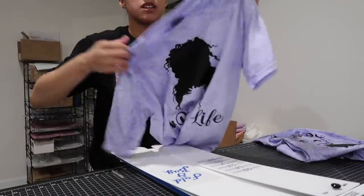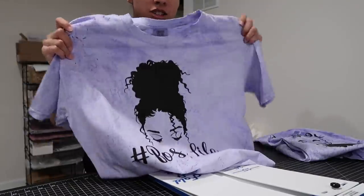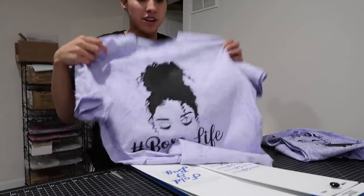So I just finished making the Boss Life shirts. You guys love these. So I'm gonna go ahead and package these. You can get these at AngelaJasmina.com. I'm gonna package them and they'll be going to their new homes.